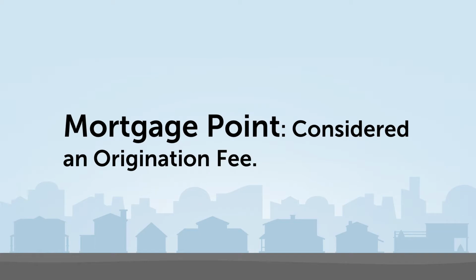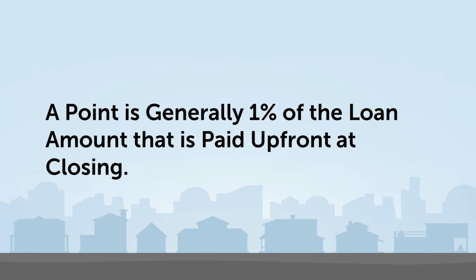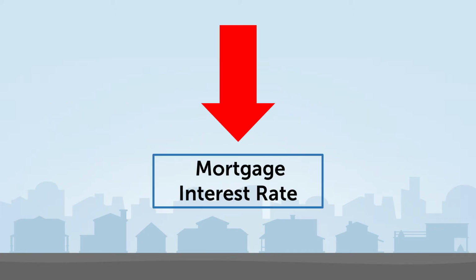A mortgage point is considered an origination fee. A point is generally 1% of the loan amount that is paid upfront at closing. And paying this point generally buys down your mortgage interest rate.